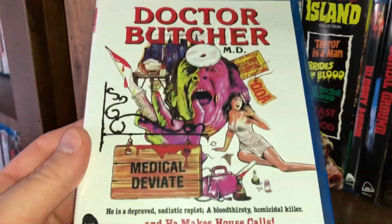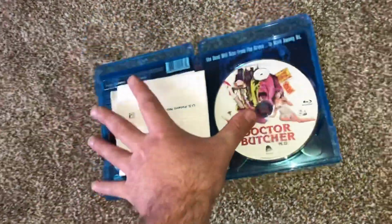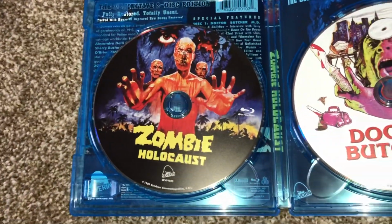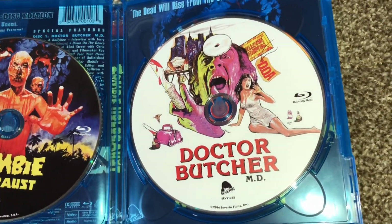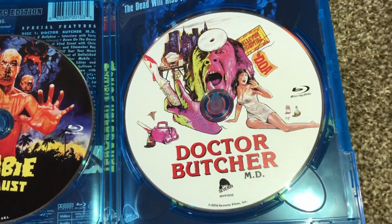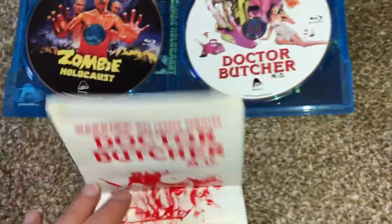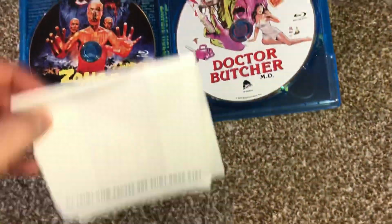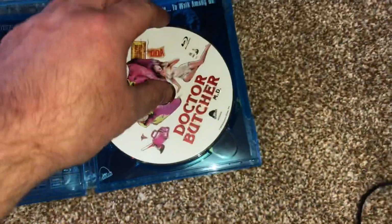The next one is called Dr. Butcher MD. This one also came with a barf bag. And it came with the alternate title, Zombie Holocaust. Dr. Butcher MD is the longer, unrated edition, or uncut edition. And then here was the barf bag. First 5,000 copies got the Dr. Butcher MD barf bag. So I thought that was a pretty cool little gimmick and a nice little bonus to toss in for the collectors.